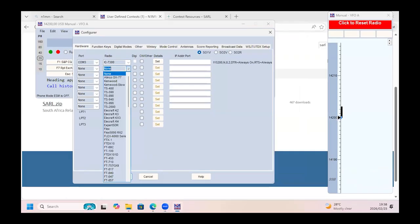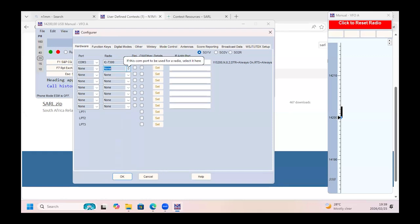You can choose your radio, whichever one you've got. And normally this would be pre-configured with everything else you need, like your baud rate, stop bits, and all that kind of stuff. So it's quite easy, just choose those two. And here you can set the rest of your settings.